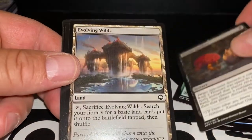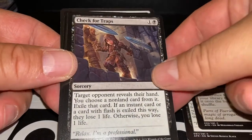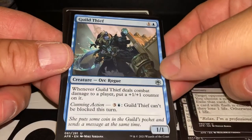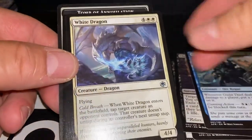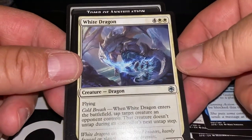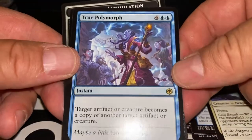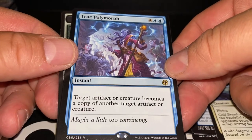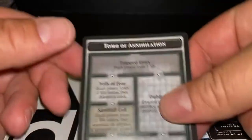Devour Intellect again. Evolving Wilds. Check for Traps. It's the first uncommon. Guild Thief, Orc Rogue. Cool. White Dragon, alright. Awesome. And our rare is the True Polymorph. Maybe a little too convincing. Nice island. And then, yeah, here we go.